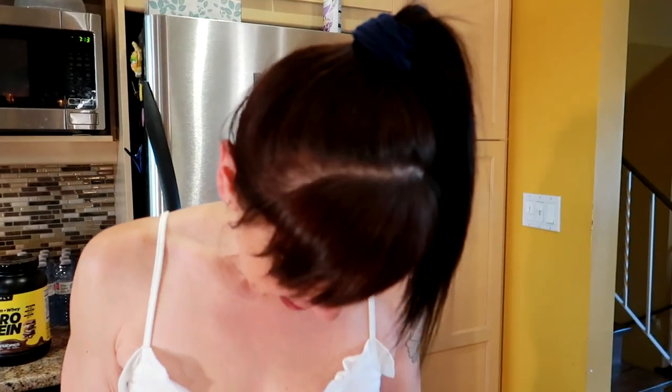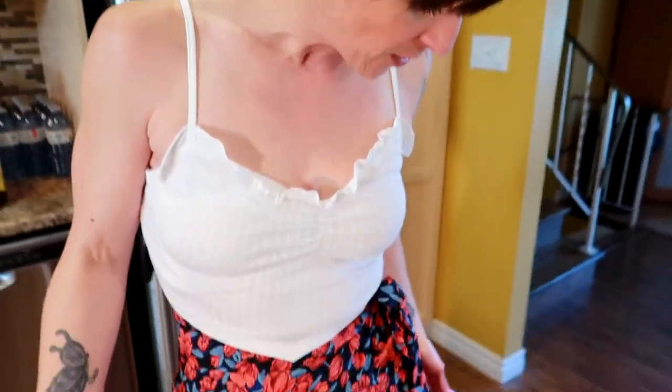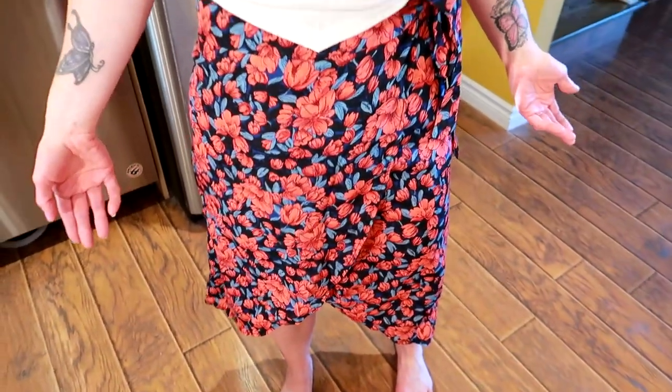So everything is really nice. Nothing is really see-through aside from white, which is normal. You have to wear a neutral color underneath. But the quality is good. It's not see-through. It's really cool. I'm really impressed. And seriously, as soon as I'm done this video, I'm placing another Shein order, and I think I'm gonna get bathing suits. I'm really impressed.